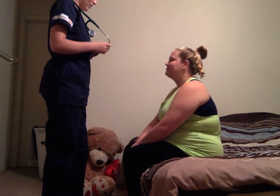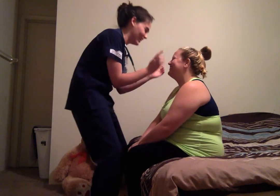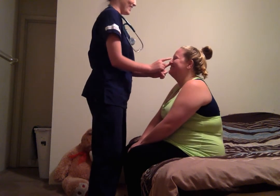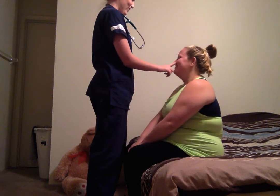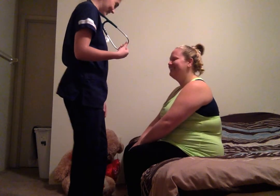Now I'm going to look at her eyes, and I can see just from I'm gonna check for patency, so she can just suck in for the perfect. And so she's got full patency, and her openings are equal on both sides.